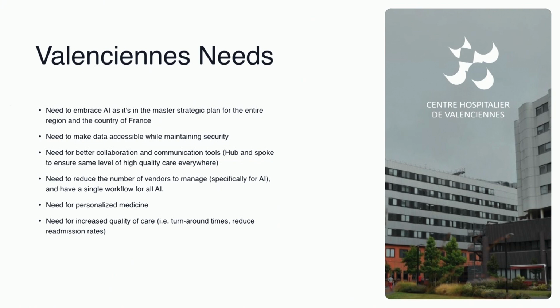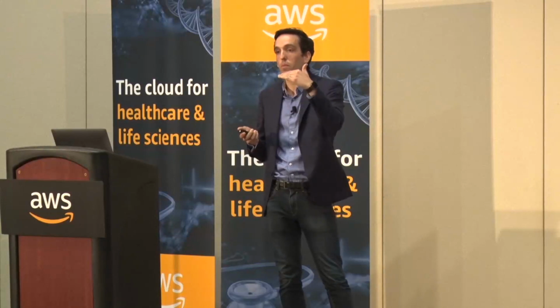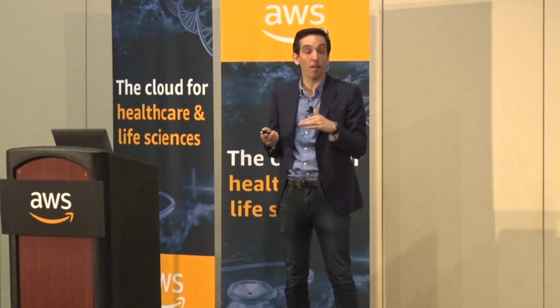They wanted to reduce the number of vendors. Right now, they just can't manage all these vendors coming to them, and so they need a way to abstract that away, specifically in AI. They have a vision to do personalized medicine, to leverage that data to offer insights that are very specific to each patient. And they need to increase the quality of care because right now their radiologists aren't there yet. And so they feel that AI can augment them and bring that level up for everybody.